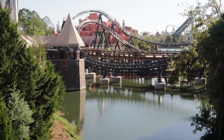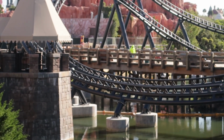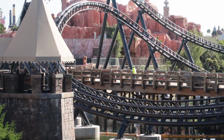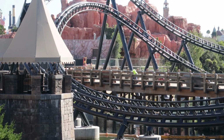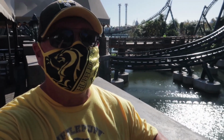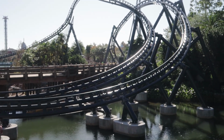As we look across the water here to the back of the Three Broomsticks, where we can see the VelociCoaster, we see what many consider to be the problem. Let's get down there and I'll tell you more about it. This is what I'm hearing from many Wizarding World of Harry Potter fans. They're saying the VelociCoaster comes way too close to the Three Broomsticks, and it could ruin the atmosphere of the Wizarding World. Here's my take on it.